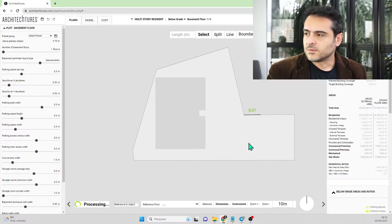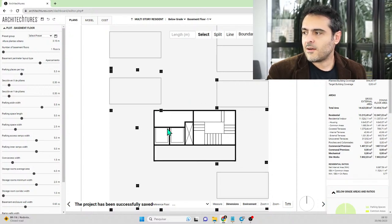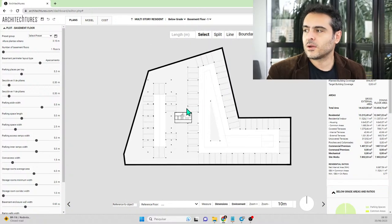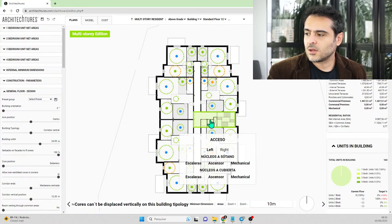Now we are processing the parking space. Could you see, guys? Could you see the magic happening? So we now have this as 2 elevators in the entire parking lot. Of course, maybe we could optimize that a little more, but we have a parking space. And this is connected, of course, with the above grade building, right? Since we have these floors, this part here is connected. So this is the magic that the software does.